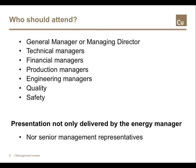The energy manager has the privilege, as chair of the review, to invite any person he or she feels would help ensure top management commit and approve items they want to implement in the energy management system. By the same token, presentations should not only be delivered by the energy manager or the senior managers listed on the slide, they can be given by any appropriate person designated by the chair of the review.